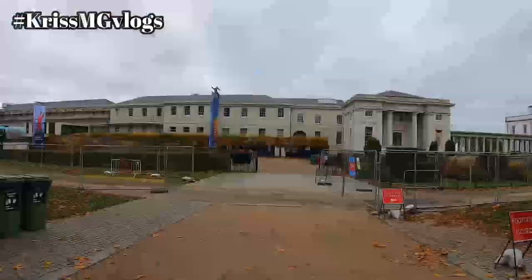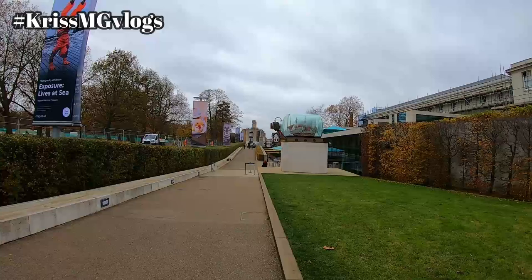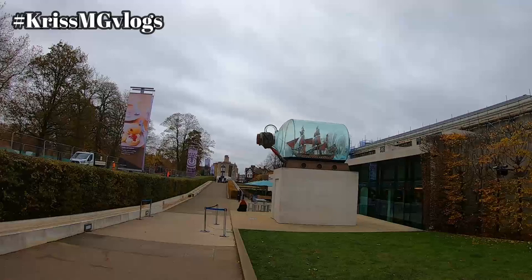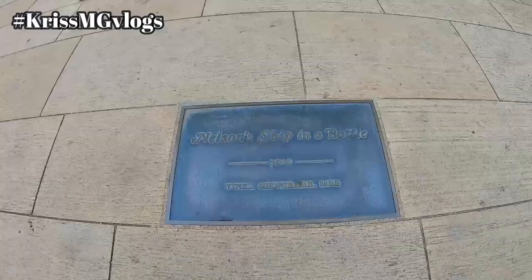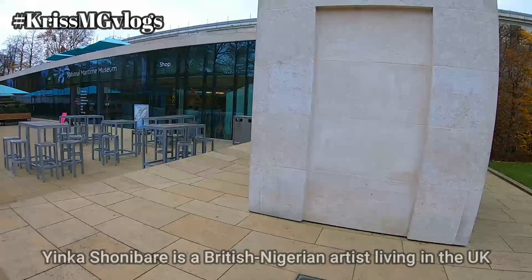Because I missed my 1:30 slot, what I did was I just got on my phone and booked another ticket for 2:30, and that meant I can just take my time and just get down there, and because the tickets are free, it's fine. And look, there's a ship in a bottle. Let's go and have a look at it. Look at that, a huge bottle with a huge ship, not your average ship in a bottle. Wow, it looks fantastic. Let's see if we can find out more about it. It says Nelson's Ship in a Bottle, 2010, Yinka Shonibare, MBE. So any extra information I find out about that, I'll put on the screen.